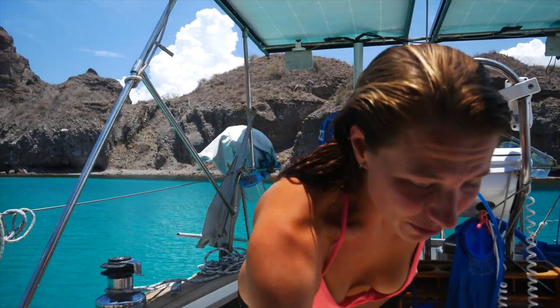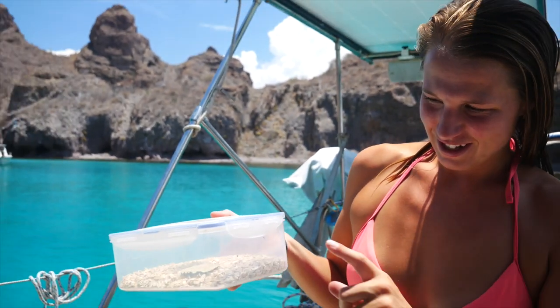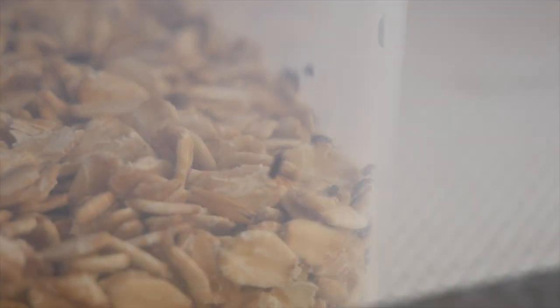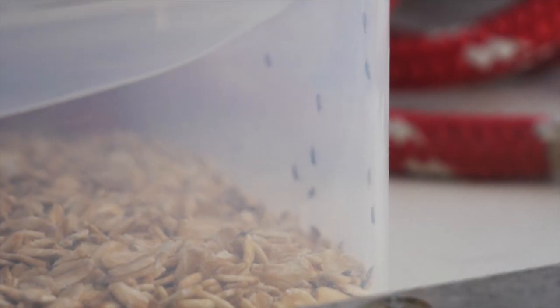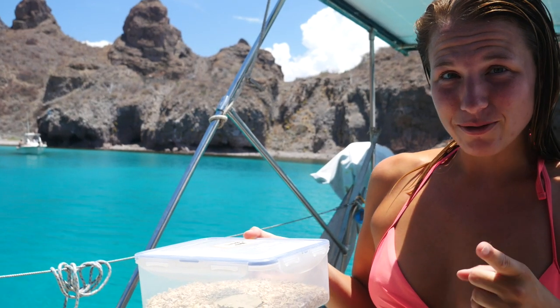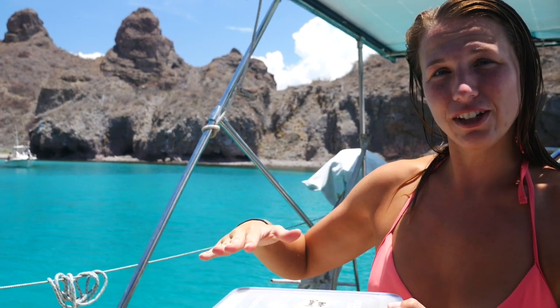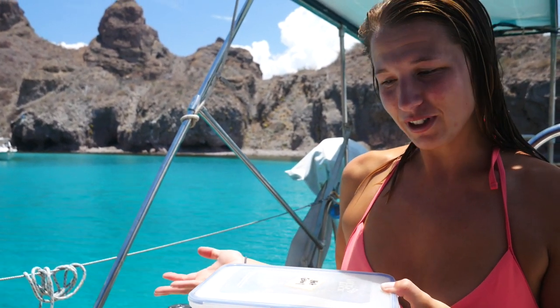And you made a discovery last night in our oatmeal. There are bugs in there, a lot of them. We've heard that a lot of times their eggs are laid in the grain and then when it sits for long enough, they hatch. One way to fix this, which we didn't do but should have, is to bake your oats or flour or whatever grain when you get it. Put it on a baking tray in the oven and bake it for a little bit. It will kill the eggs and larvae.